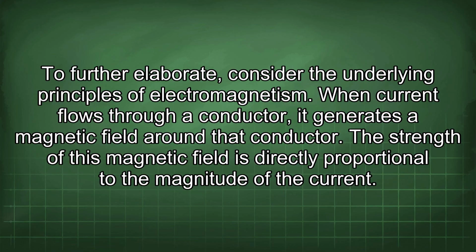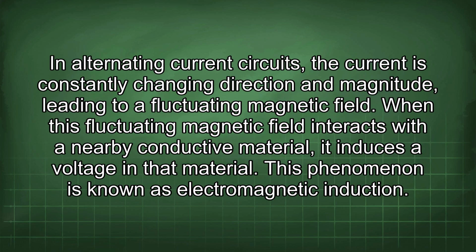When current flows through a conductor, it generates a magnetic field around that conductor. The strength of this magnetic field is directly proportional to the magnitude of the current. In alternating current circuits, the current is constantly changing direction and magnitude, leading to a fluctuating magnetic field. When this fluctuating magnetic field interacts with a nearby conductive material, it induces a voltage in that material. This phenomenon is known as electromagnetic induction.